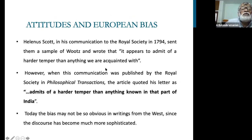Now, there's something equally important apart from the physical facts relating to science and technology and metallurgy that comes across in Dharampalji's books, which I think is equally important. For example, we learned from one of his papers that Helena Scott sent a communication to the Royal Society in 1794.